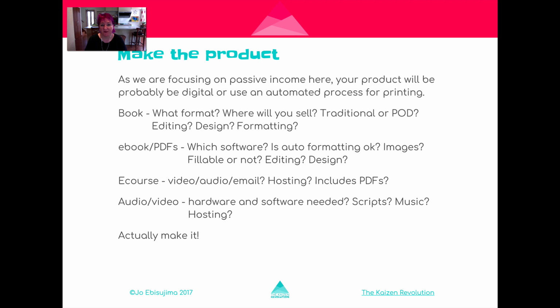Again, audio and video, so if you're going to do like a masterclass or tutorial or something like a meditation, an audio thing, you need to think about the hardware and the software that you need, whether you need scripts, music, hosting, all that kind of thing. And things like whether you can use music legally. Yeah, so think about that. And then once you've got those ideas down, you actually make it.